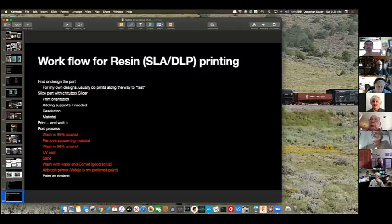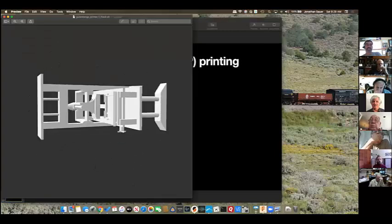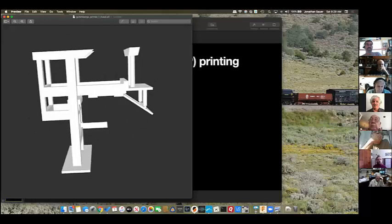Now, if I look at resin printing, the flow is pretty much the same in the beginning, and that's find your part, design it, design your own, test as you print, do pieces of it. You go through a similar slicing, print orientation, how it lines up on the printer, supports. This is where it gets really important to have supports when you do printing. I'm going to actually show this piece here. That's that little printing press I did. Now, the thing with additive, and you actually ended up doing it this way, upside down.